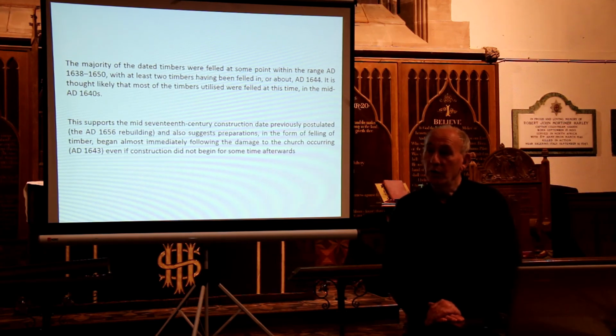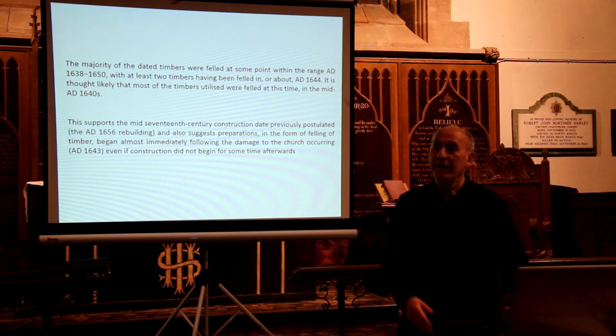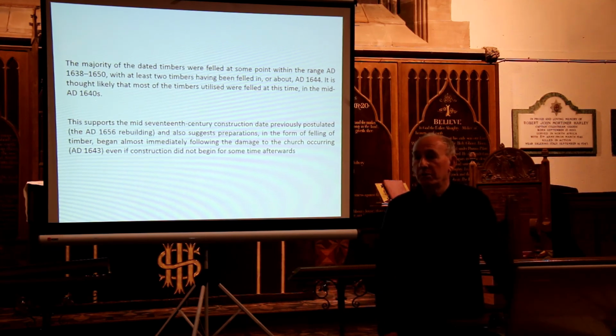Well, it would be of interest. In theory, it wouldn't even take any sampling. It would take a visual inspection to say these are long-lived trees or these are... Because it must have been a massive rebuilding program. Yes, it would be of interest.